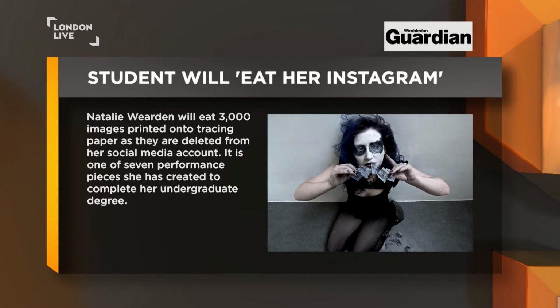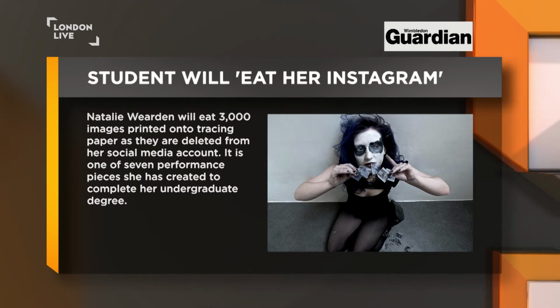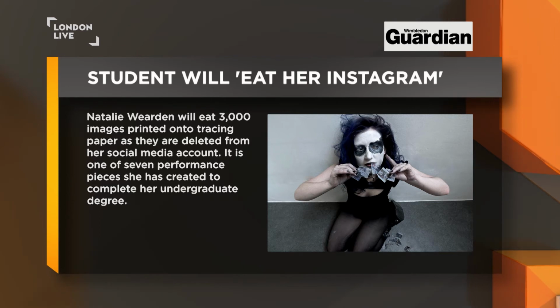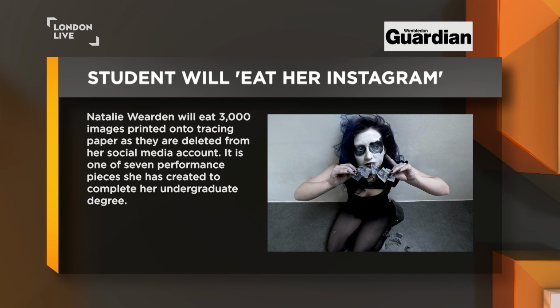Her fellow performance artist Phoebe Patey-Ferguson will burst balloons which have got these photos in them, read the captions of each photo out before deleting them from the account, at which point Miss Weirden will eat them. She's admitted she's tried eating some and they were okay, but the performance may take some time. See, if you posted them on cakes or something, then I could definitely get down with that. But eating paper, I don't think so.